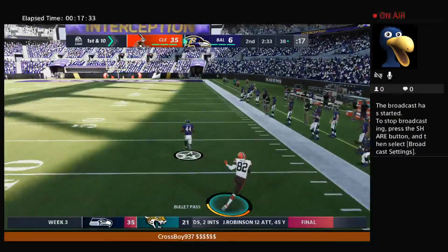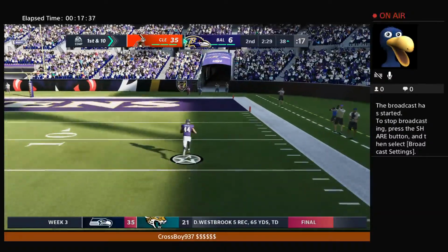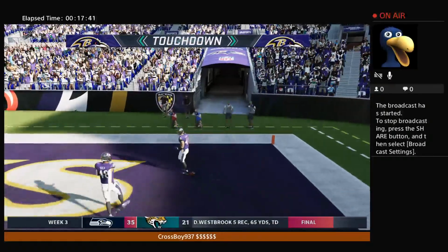And looking for Higgins, but it is intercepted. Picked off by Marlon Humphrey. 20. And he will score. Touchdown, Baltimore.